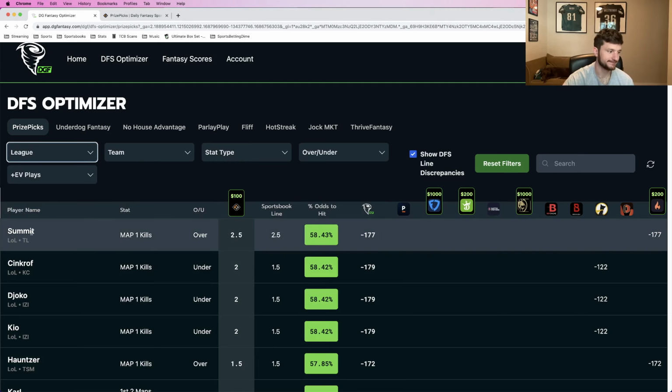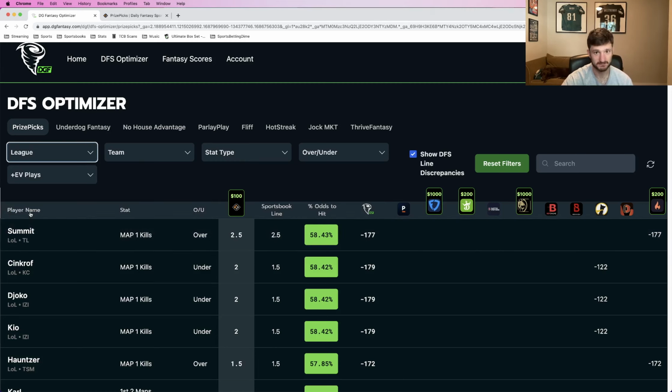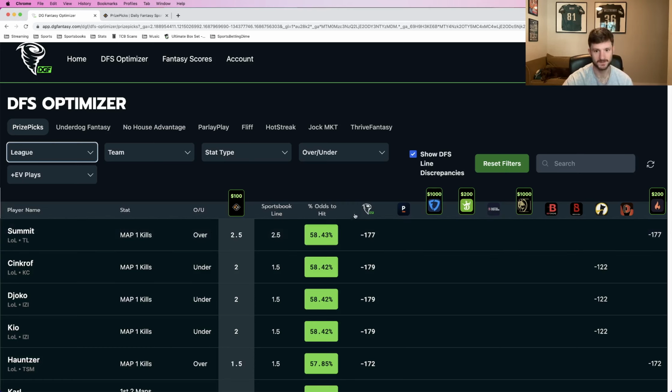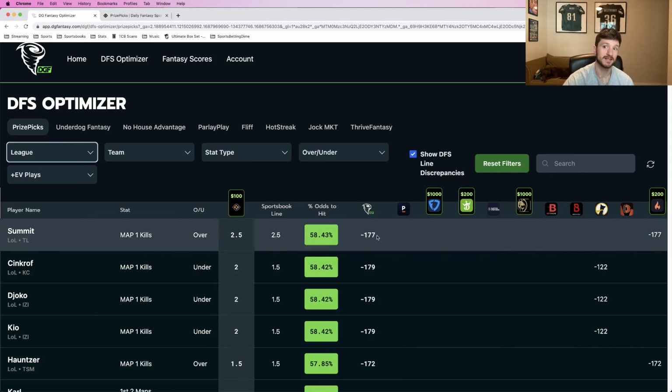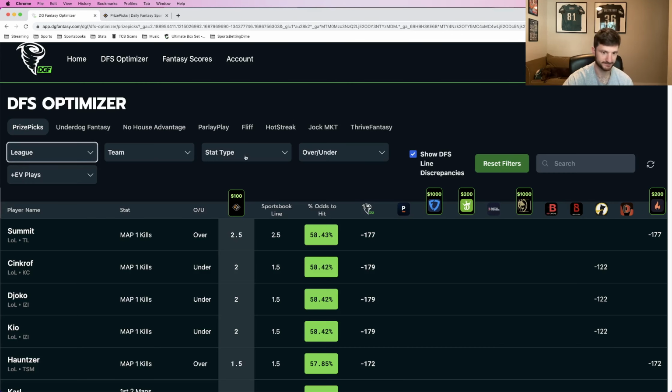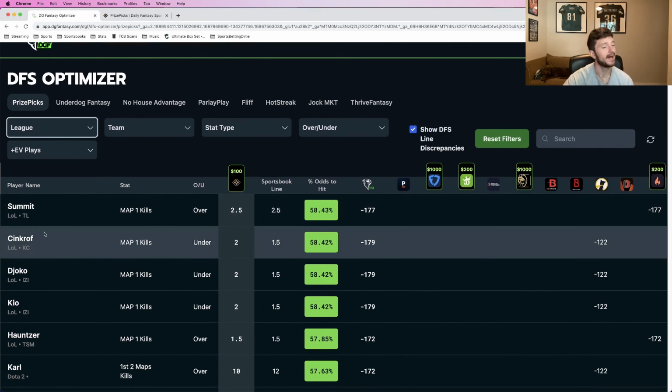So our first play is player name Summit, legendary League of Legends player, obviously, to go over 2.5 map 1 kills. DGF prices this line at minus 177, giving it a 58.43% chance of hitting. I put it in PrizePicks. Summit, more than 2.5 map 1 kills. Next up, another League of Legends play.